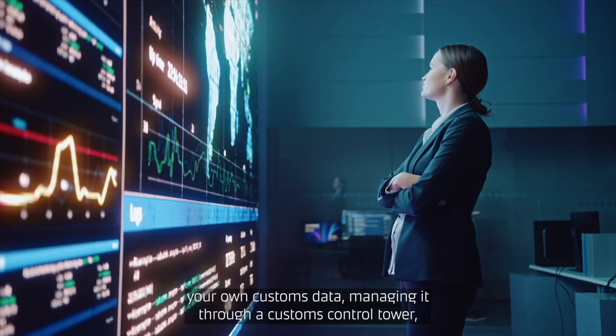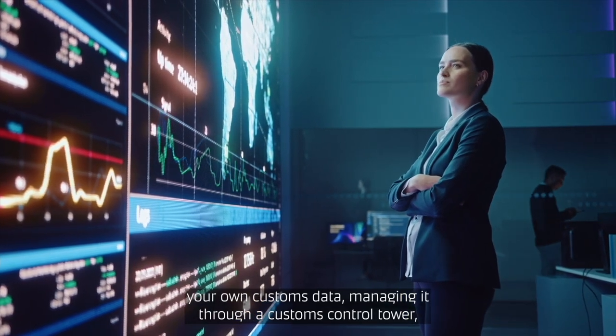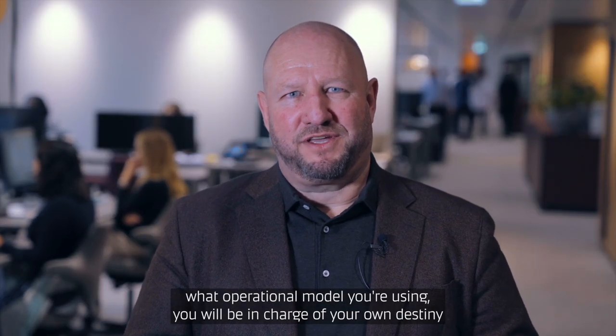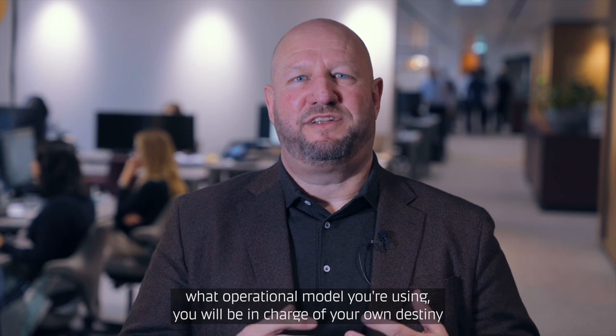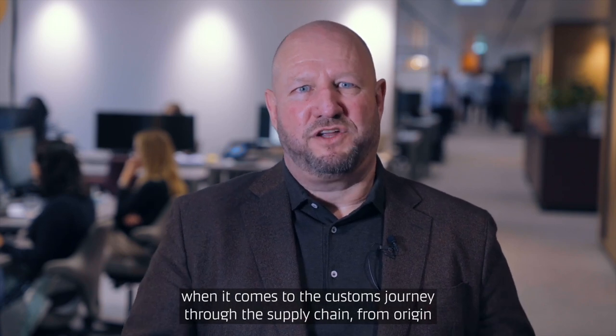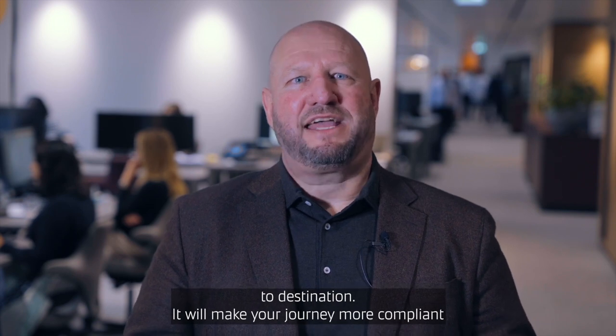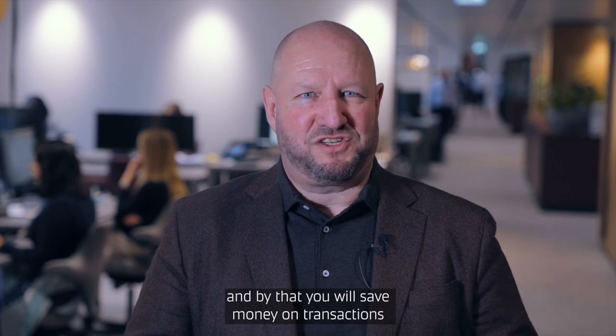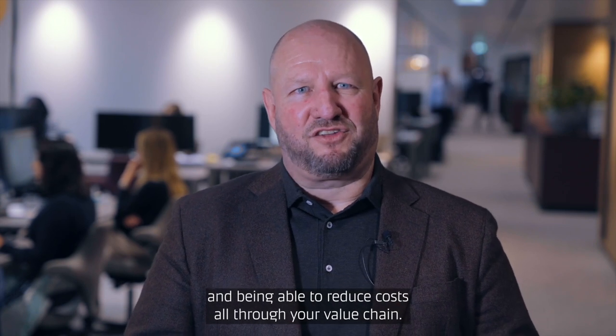By owning your own customs data, managing it through a customs control tower, it doesn't matter what operational model you're using, you will be in charge of your own destiny when it comes to the customs journey through the supply chain from origin to destination. It will make your journey more compliant, and by that you will save money on transactions and be able to reduce costs all through your value chain.